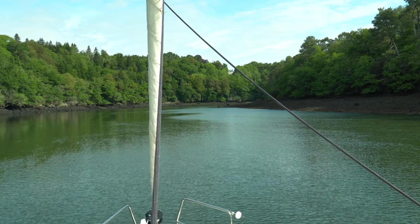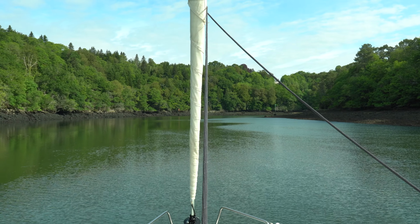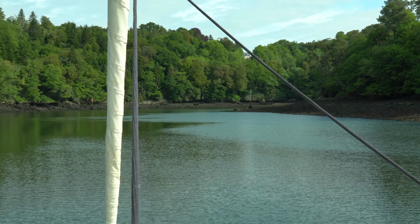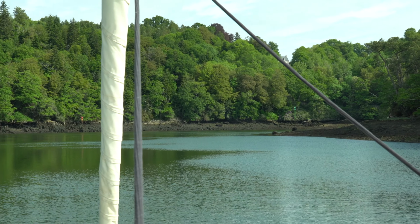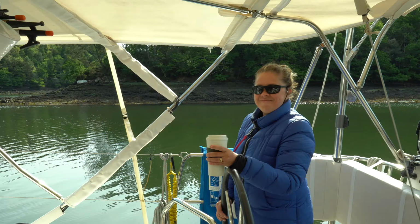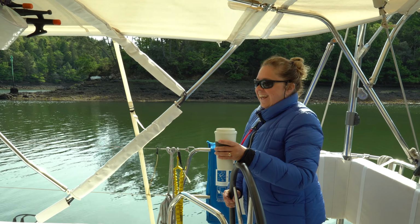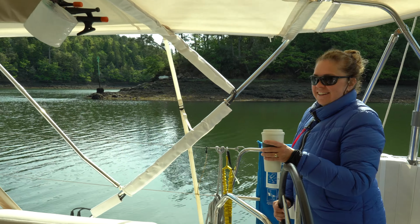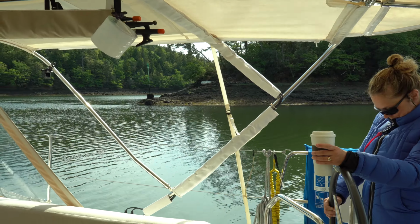Hopefully we won't. You can see up ahead, it looks like the river stops. It actually turns around to the right there. It's like a big U-turn around this green day marker. So we're going to slow down and take this carefully. Nervous, Captain? A little bit. Tight turn, do a racing turn here. Go up on the bank.